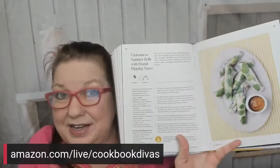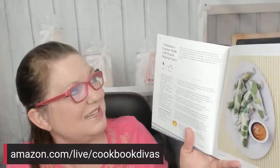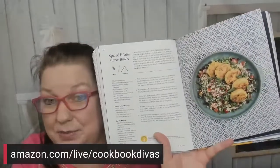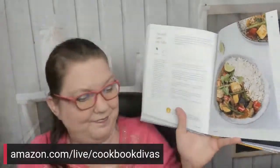I actually live near Asian markets so I can get my hand on the wrappers, but I've never been brave enough to attempt making my own summer rolls. I should try. I mean, it's not going to taste bad, right? It just might fall apart. Spiced falafel meze balls on a bed of salad and couscous. Thai red curry with tofu. That's a great 20-minute meal.